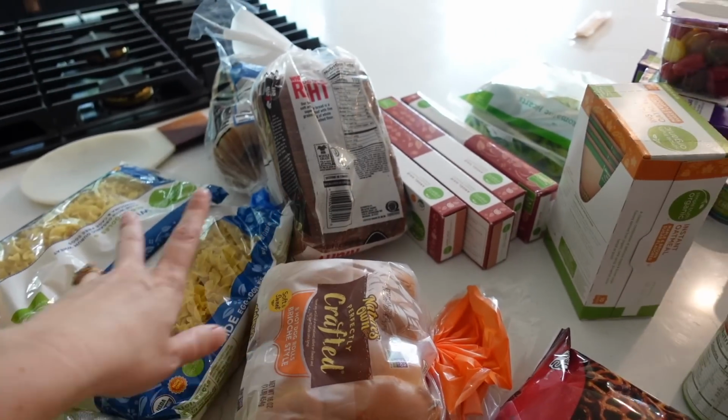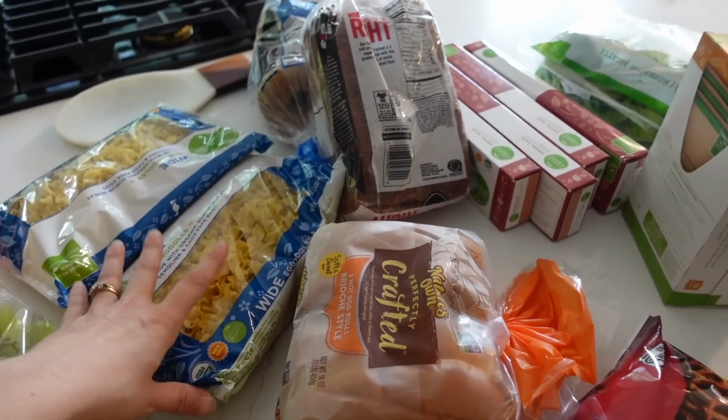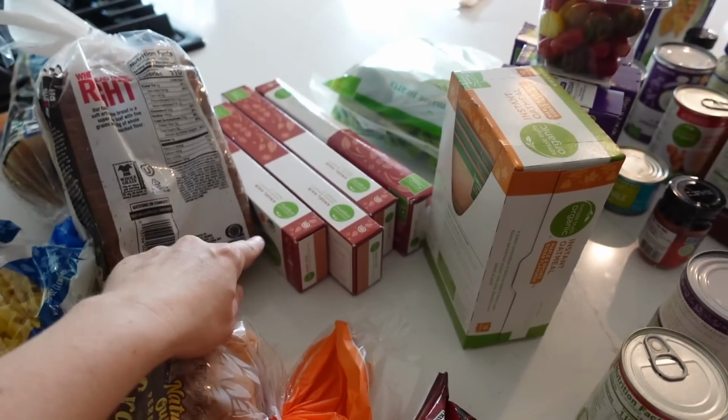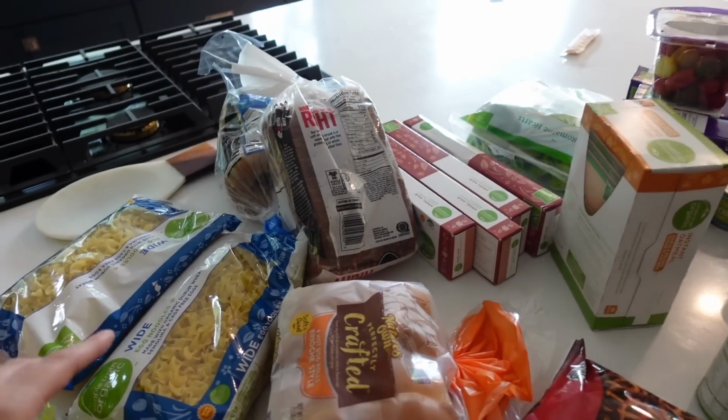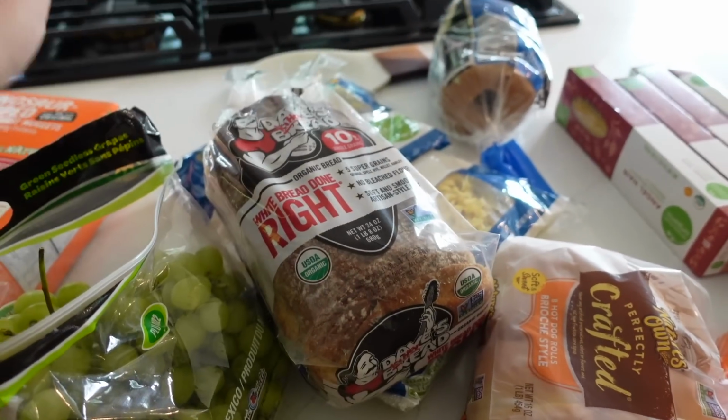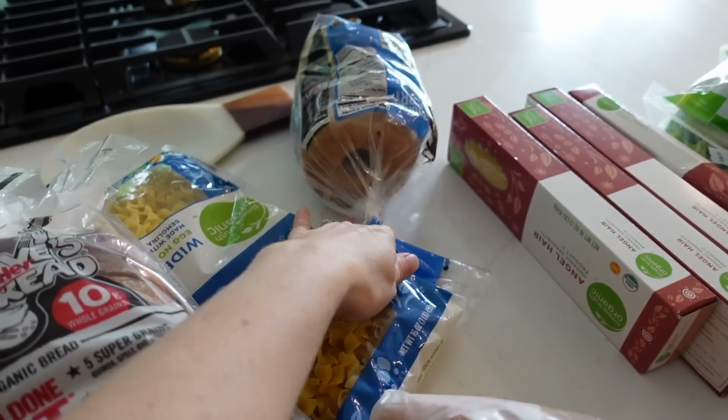And then a variety of noodles and bread to make some super easy dinners. We love to do casseroles, so egg noodles, some spaghetti noodles, and a few other kinds as well. And then we really like Dave's Killer Bread, and we already had one loaf in the pantry, so I just went ahead and got one more of those, as well as the blueberry bagels.